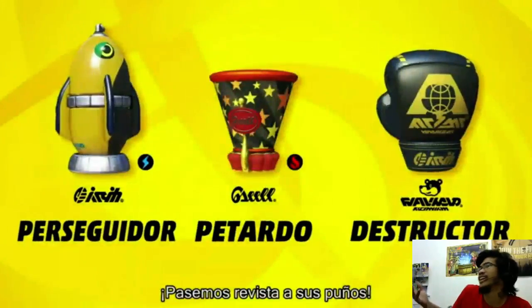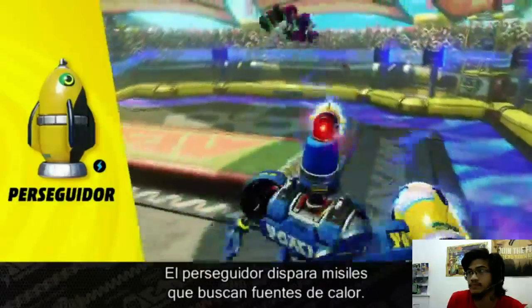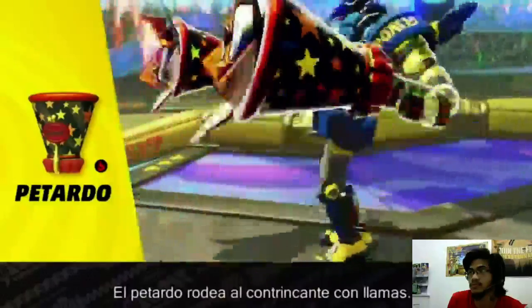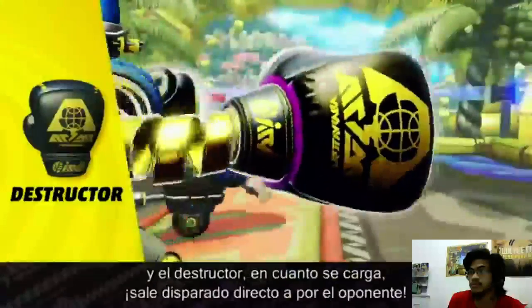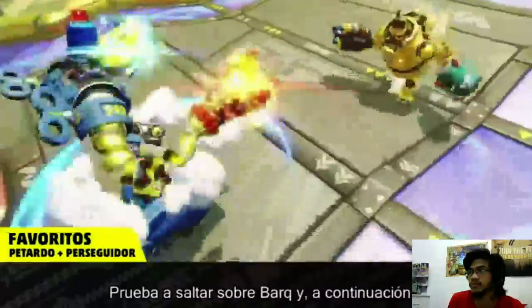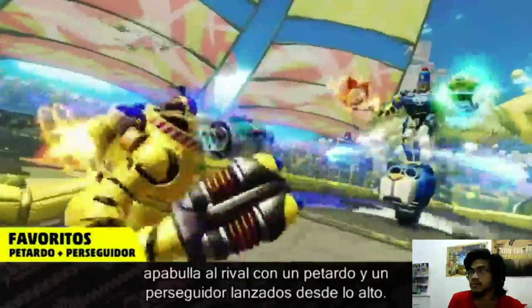Here are their signature arms. The Seekie fires shocking heat-seeking missiles. The Cracker surrounds enemies in fire. And the Bub pops off after a charge, heading straight for the opponent. Try jumping way up high with Bark, then cornering the opponent with a Cracker and Seekie from a distance.